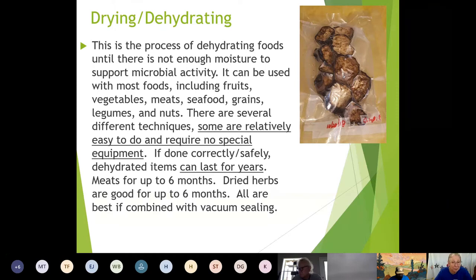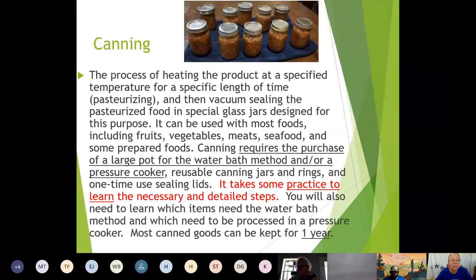I had a big bounty of eggplant. That's what's in the bag right there a few years ago. And what I did is I dehydrated it and then I sealed it. And then I used the eggplant for dishes, for recipes. I'd take a bag out, crumble it up, and put it in my spaghetti sauce, in lasagna, things like that. So, it's good for maybe 6 months to a year if you combine it. Kind of a fun, inexpensive way to preserve your foods.